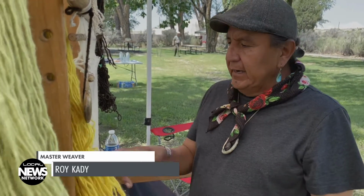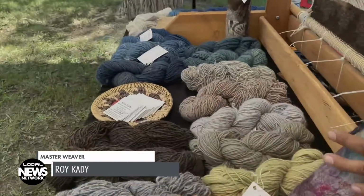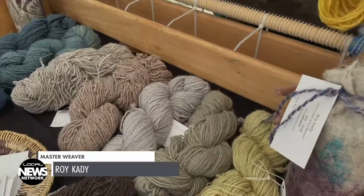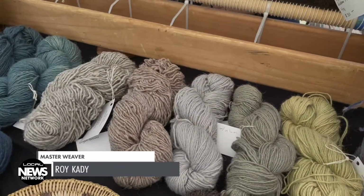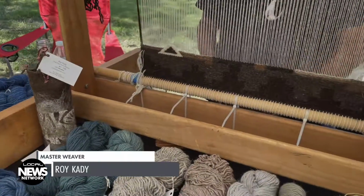So they all vary. And then I have some indigo up front, some sage up here, some red cabbage, and then a lot of indigo on the side. And then some of these are just the natural colors from the sheep.